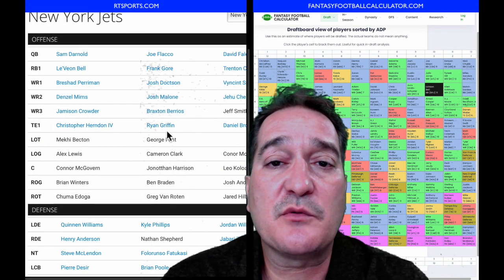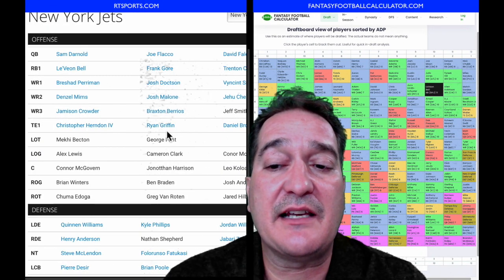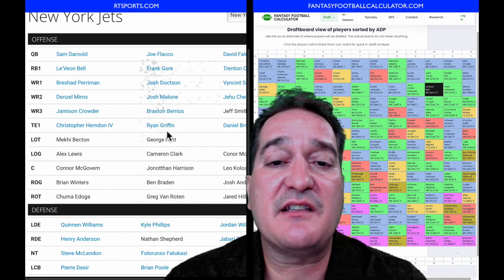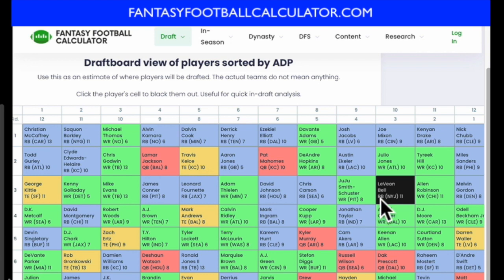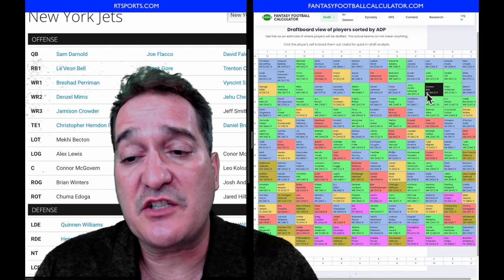Let's take a look and see where some of these guys are going, like Le'Veon Bell, on the fantasy football draft board ADP sheet. As you can see right here, this is Le'Veon Bell. He's going at the end of round 3, maybe even beginning of round 4. That's about where I would take him. I would consider taking him probably before I would take David Johnson. Maybe if Chris Carson's healthy, somewhere in that area. I do like him better than Melvin Gordon. So that's about where he should be going.